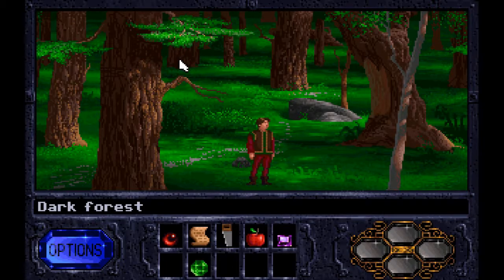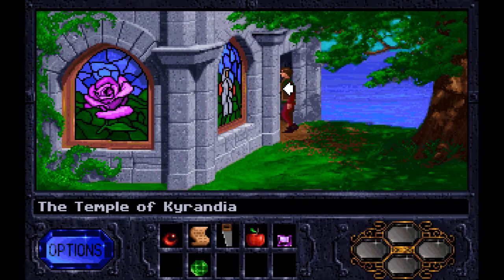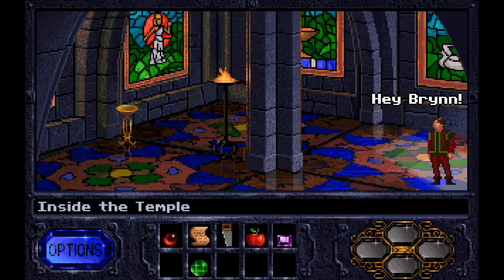Anyways, if we command Brandon to walk to Bryn's place, we see that she has disappeared.